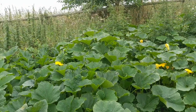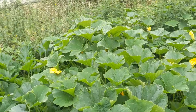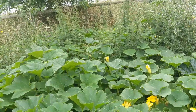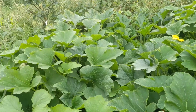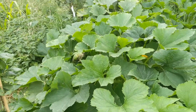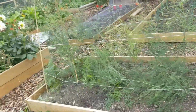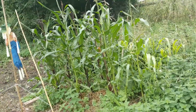I think I've got two pumpkins and I really don't know which ones they are. I don't know if you'll be able to see, but the pumpkins have gone all the way to the tree. So I'm hoping for some nice surprises later on. But it's been a learning curve with them. Last year I grew them in contained raised beds and we could manage, and this year they just completely went out of control.